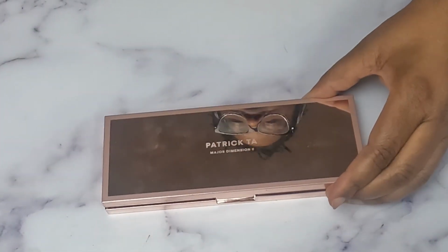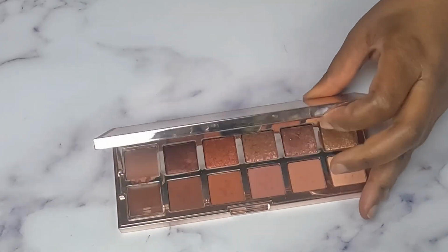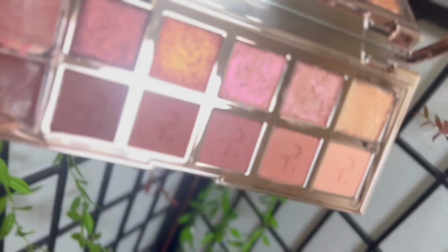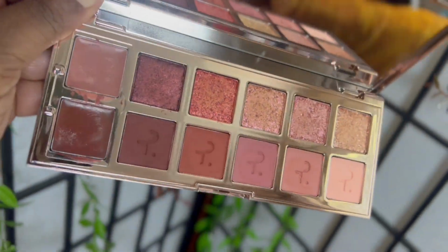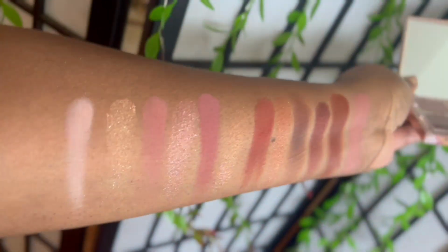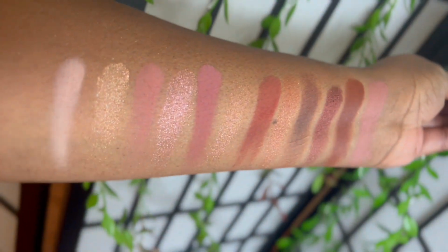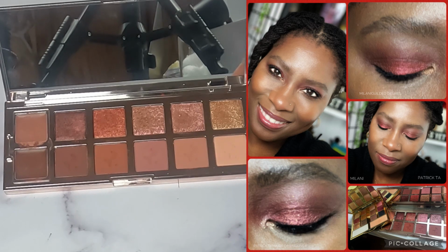This is Patrick Ta Major Dimension 2. It is his second eyeshadow palette that he released. It's more of a rosy tone. None of these hard panned on me like the original did. I love it. It's a joy to use. It's blendable, pigmented, women of color friendly.